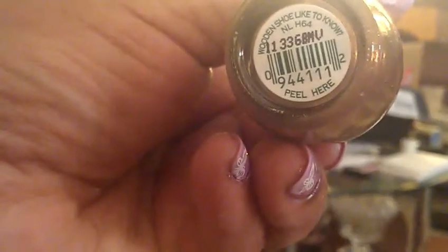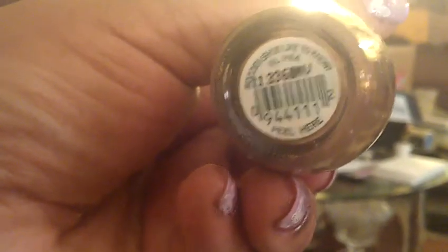This shade here is Wooden Shoe Like to Know. And of course this is another one from the Holland collection. I like this when I want a brown with just a little bit of spice to it. It's a neutral color with a little bit of kick.